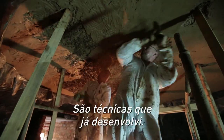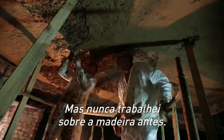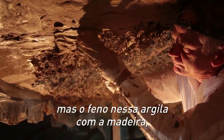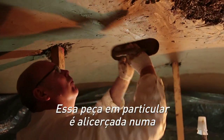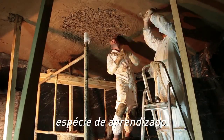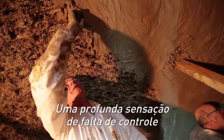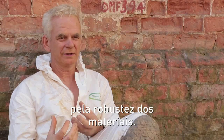And those are also the techniques that I've developed, but I've never worked against the wood before, or I've never made a dome. I've made flat ceilings, but the hay and the clay and the wood was unusual. This particular piece is underwritten by a kind of a learning process. This has a deep sense of lack of control running through this one because the materials were so robust.